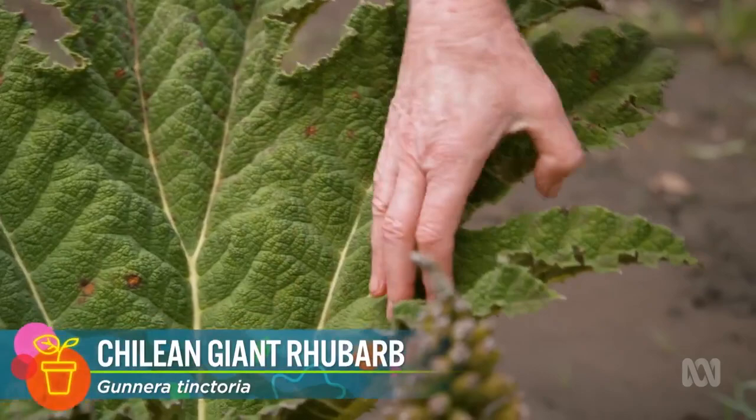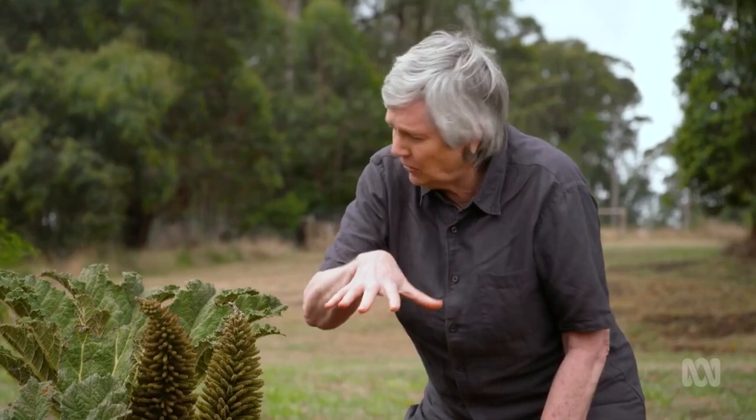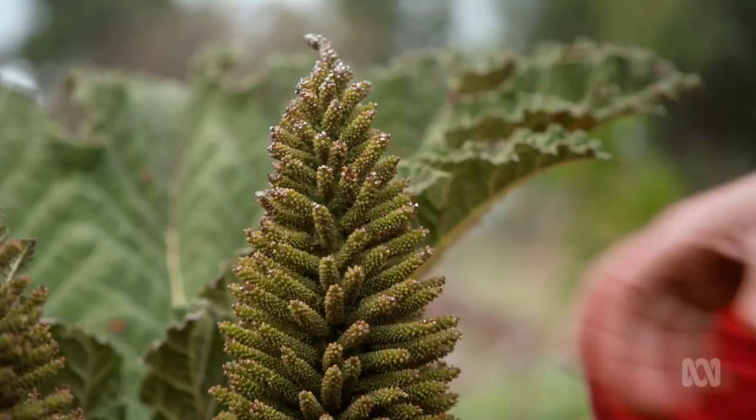The texture of them is just like sandpaper, very rough, and they look like a hand. The beauty of the leaves is that they grow 1 metre to 1.5 metres wide and about 2 metres high. So these stems get really big. That's the flowering structure, and they are just amazing.